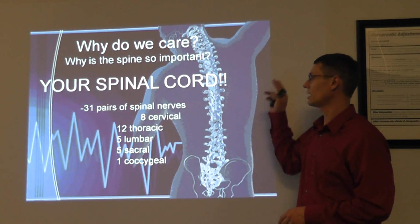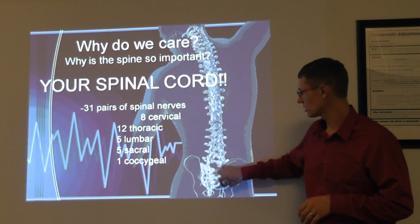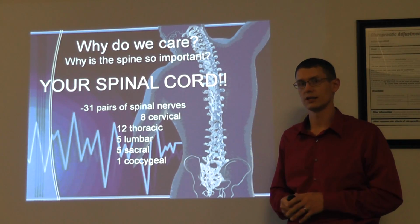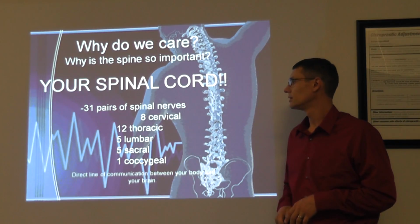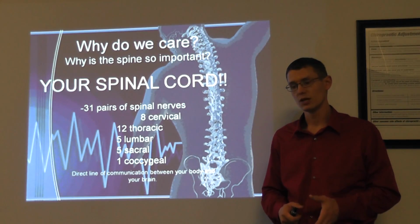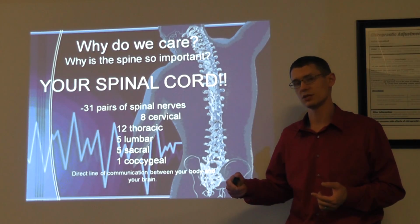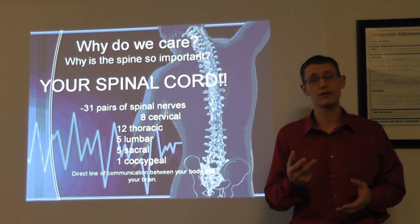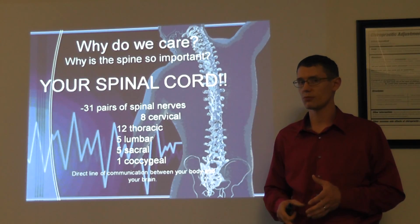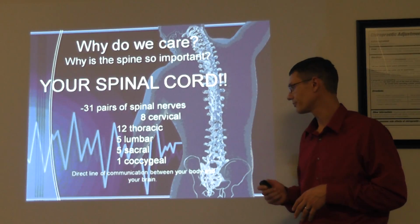So 8 come out of the neck region, 12 out of the mid-back, 5 out of the lower back. Then down here in the sacrum, you've got 5 more coming out there, and then 1 from the coccyx area down at the very bottom. Now, this is, of course, the direct line of communication between your brain and your body. Everything that happens in your brain has to have a pathway, and everything that happens in your body has to be sent back up to the brain for monitoring. It's a back and forth communication system, and if they're not communicating properly, things begin to go awry, and that's what lands a lot of people in the office here.